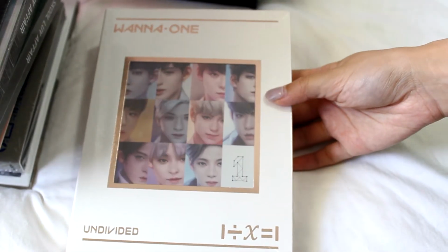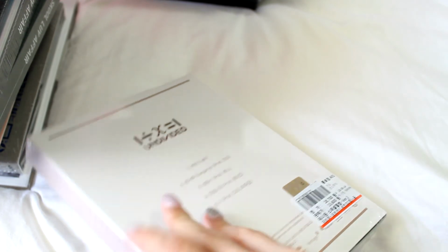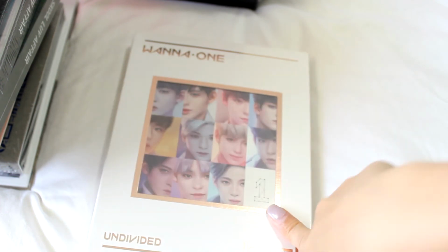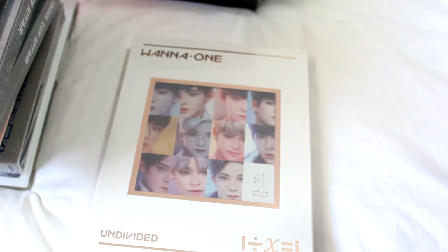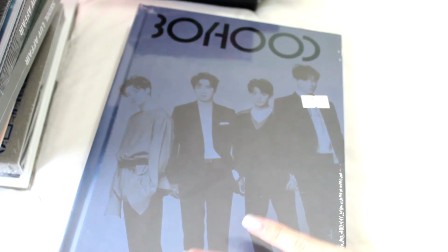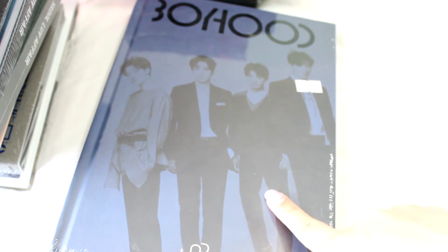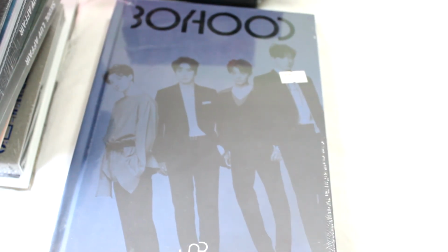And I have 101's Undivided album, and this was 15,600 won. The subway or underground shopping area in Myeongdong actually sold this for 18,000 won, so Aladdin was actually cheaper for this. I have UNB's Boyhood album. I was actually really excited about this since I followed their show, The Unit, and they finally came out with an album. This was 15,200 won. This one came with a poster as well as the 101 Undivided album and the Love Yourself Tear album.